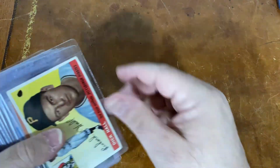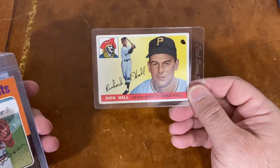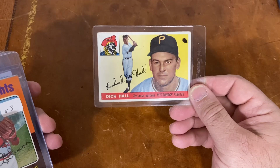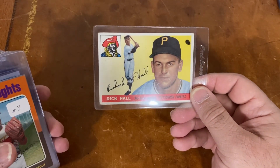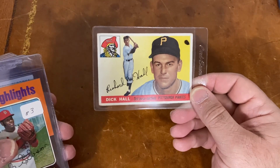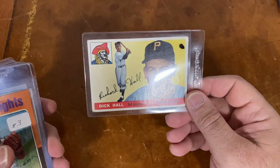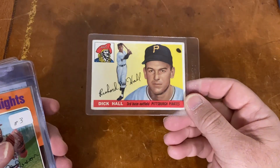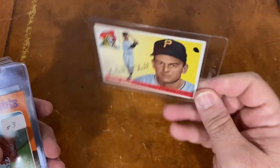The next dealer was also downstairs. And I tried to get some cards I could fill in my PC. Again, I PC the Pirates, and I'm putting together as many of those cards as I can from the 50s, the 60s. I'm pretty good in the 70s and 80s, 90s. I have almost all the team sets, but 50s and 60s, I got some gaps. So I was trying to fill some of those in. I think this one here was $1.